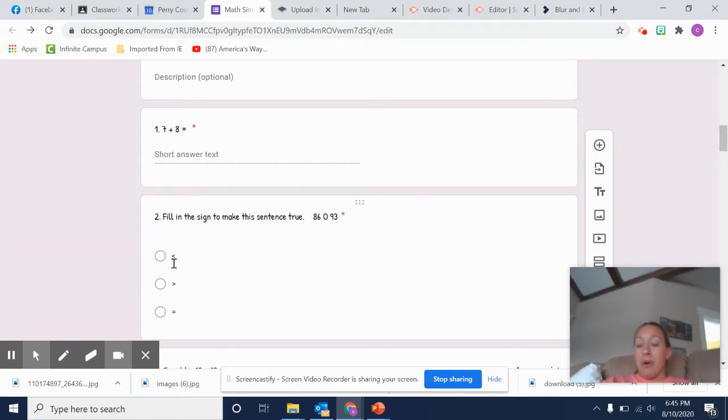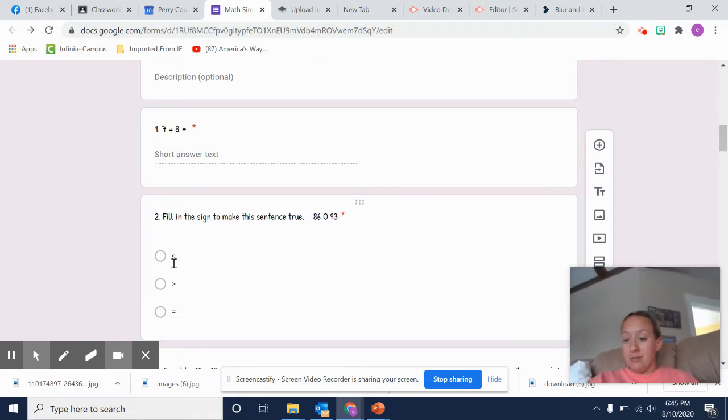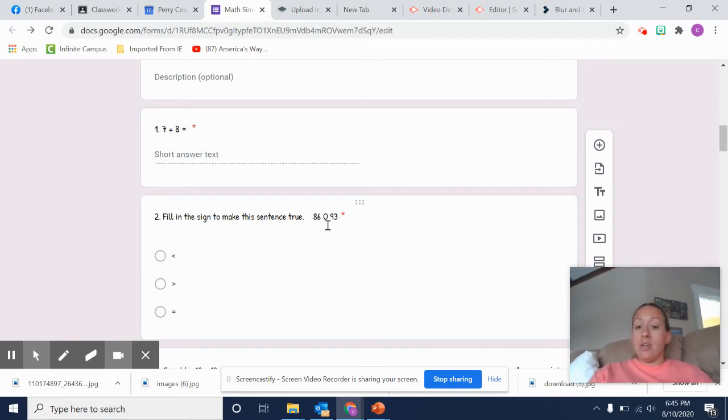And if you remember the alligator trick, alligators are super hungry fellers. They don't want a small meal. They want a huge meal. So the alligator is going to want to eat the biggest number it can find. So when that alligator's mouth opens up, it's going to open up to eat the 93. So the answer to this one was less than, with the alligator's mouth pointing in that direction.